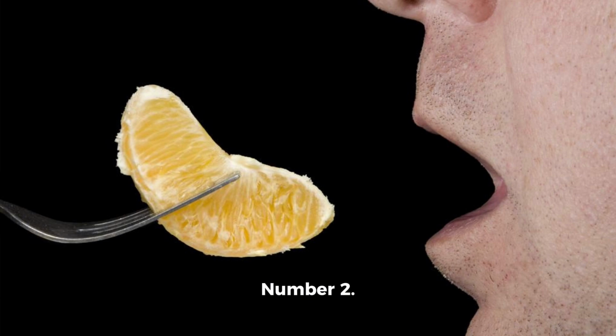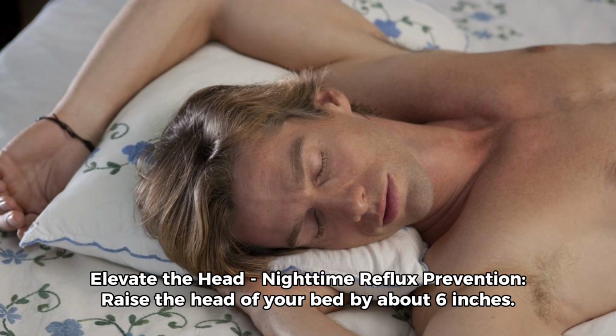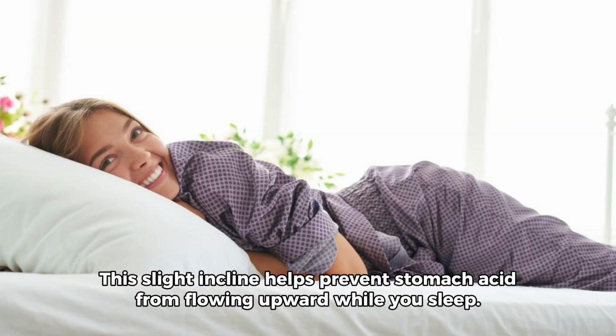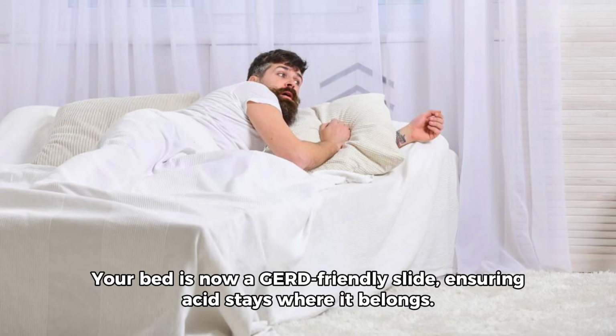Number 2. Elevate the head. Nighttime reflux prevention: raise the head of your bed by about 6 inches. This slight incline helps prevent stomach acid from flowing upward while you sleep. Your bed is now a GERD-friendly slide, ensuring acid stays where it belongs.